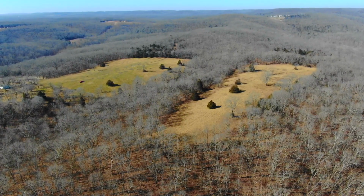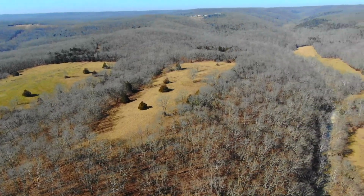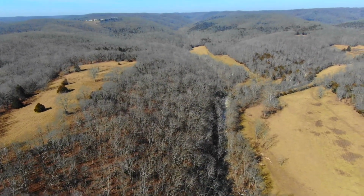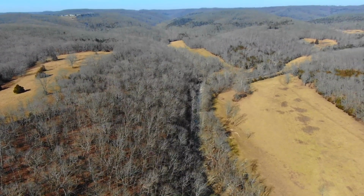So there's a pretty good overview actually of most of the property. You can see that red truck, which was off to the left, parked on the south side. You can see both meadows, and now here we're looking at, of course, the north side, and the mature timber going down to the creek.